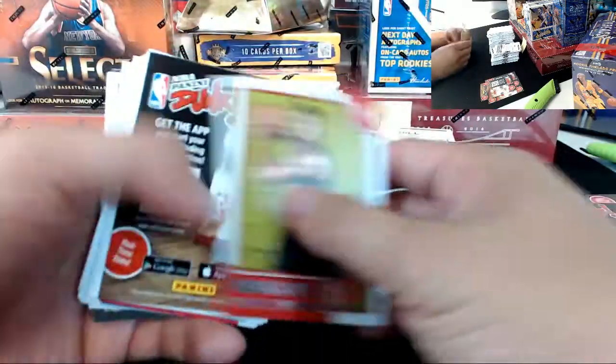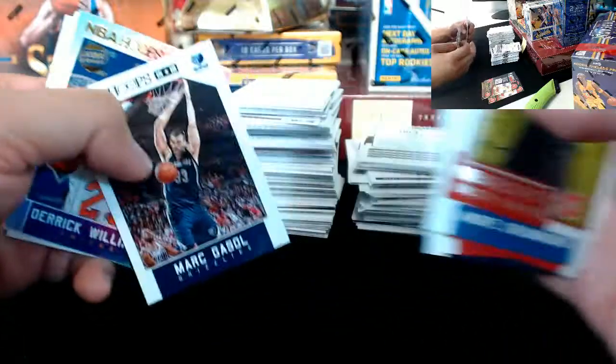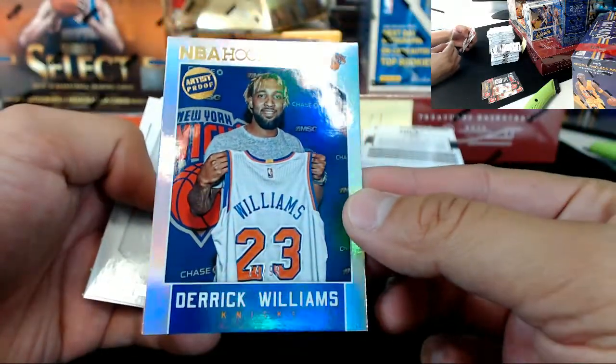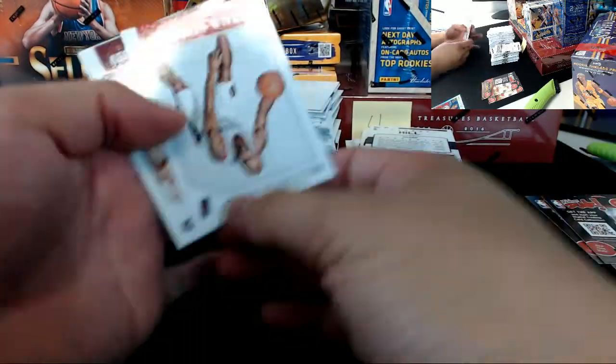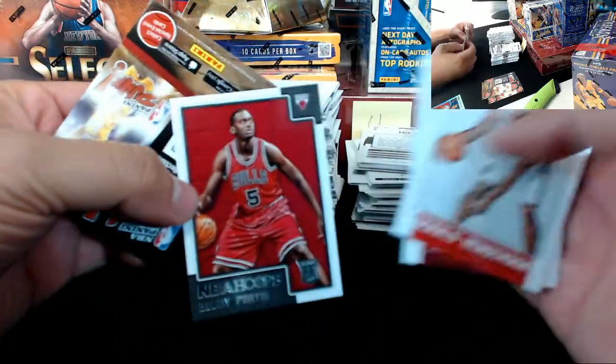Walter Tavares, rookie card. And we got an artist proof out of 99. Derek Williams, 74 of 99. First parallel of the break. Numbered parallel. Bobby Portis, rookie card.